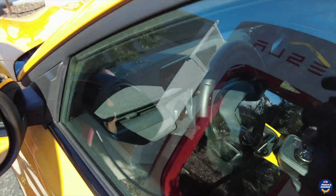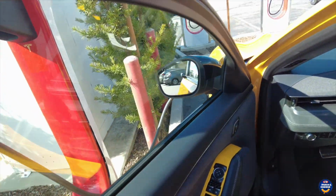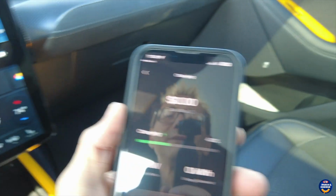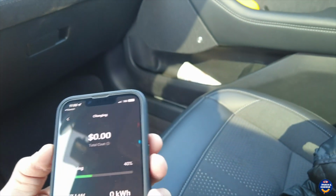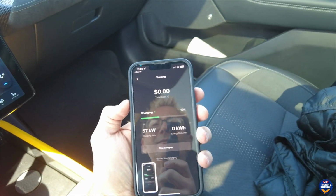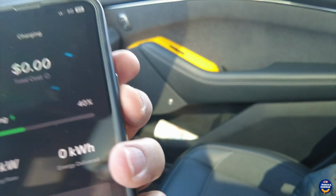So let's see if it's charging any faster than 1 kilowatt, which is what it did the last time, and it didn't like the payment method in there. Oh, 57. All right, we're going up. 57. Hopefully we're getting to better than 57. 116. Woohoo!